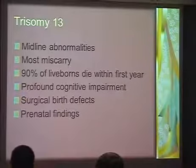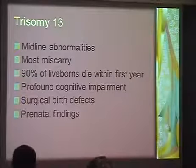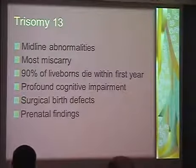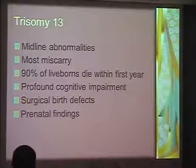Again, like trisomy 18, most will miscarry. Again, 90% of born will die within the first year. Those that live have profound cognitive impairment. They have a lot of surgical birth defects like the clefts. And the prenatal findings include all the things that you see.